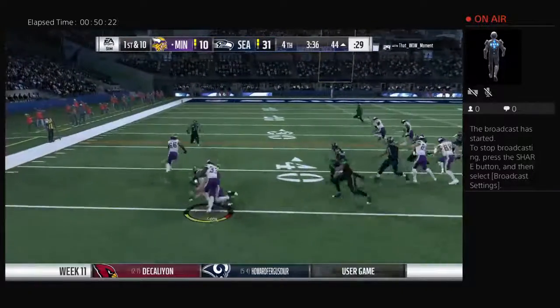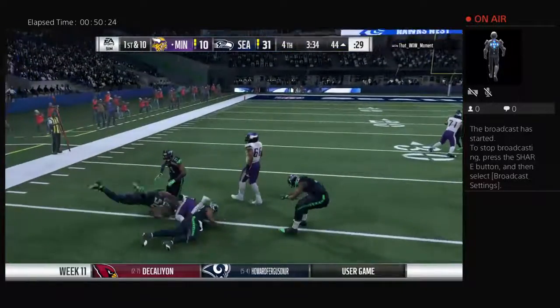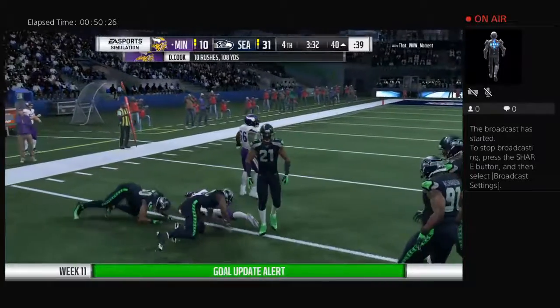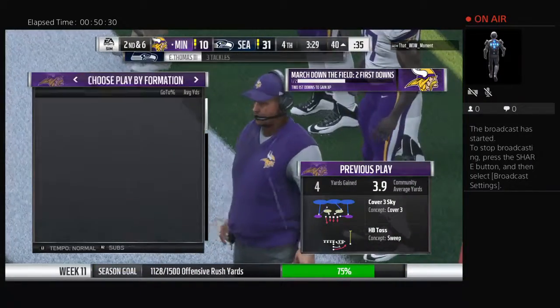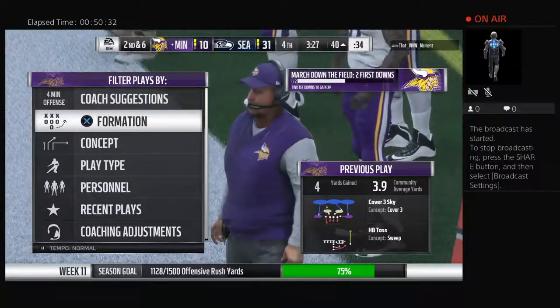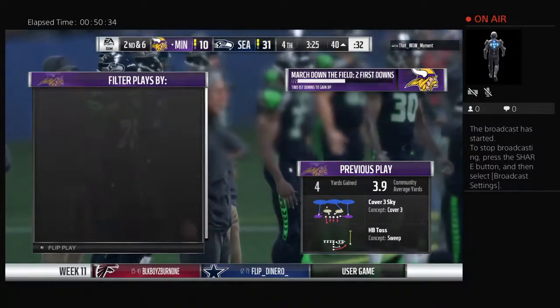Cook following the penalty. And he takes it down to the 40 with a pickup of 4. Tough running there. That's a hard-earned 4 yards. Yeah, those are the unsung kind of runs. They don't fill up the stat sheet, but they do set you up in good position on second down.